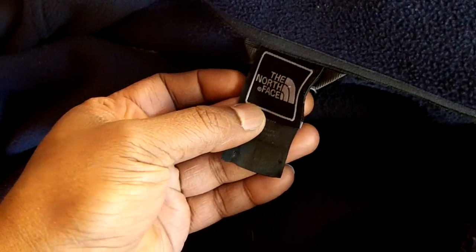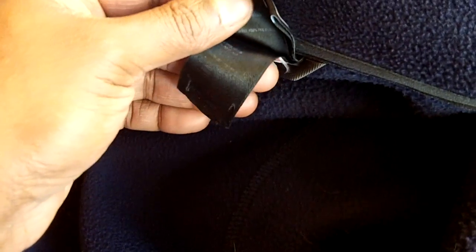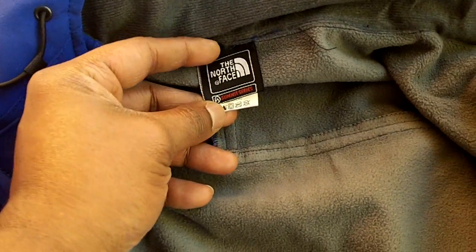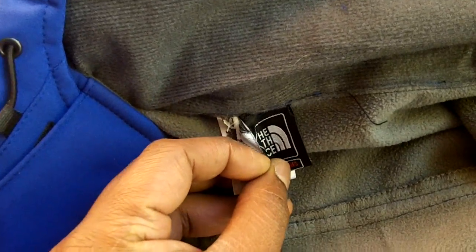Over here also, you see this tag. This is the original authentic North Face tag, and the size M is written on the tag below the main tag. Over here you don't see the size M, okay? And basically the size L was written on a small tag over here, which kind of fell off. And then this part was loose.